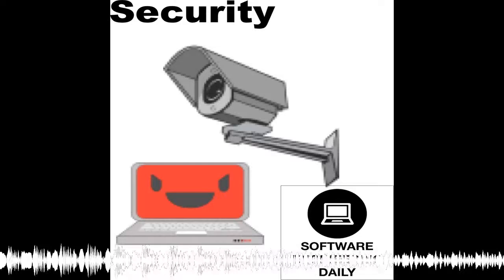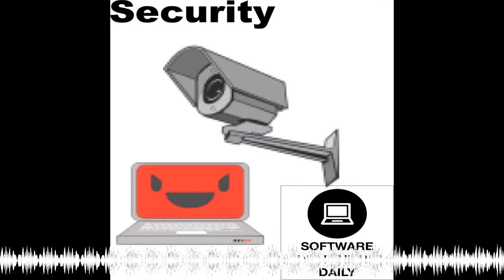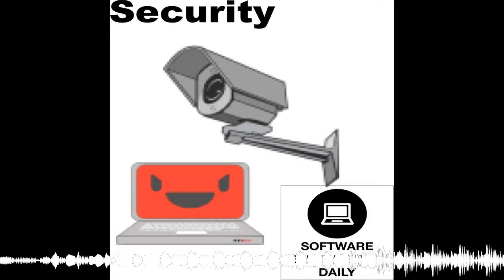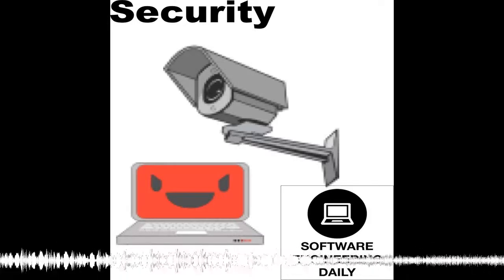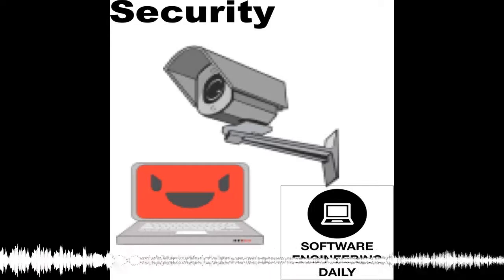What are some strategies that a smaller company can employ to ensure that they have some degree of security, or should they bring in somebody from outside every now and then to audit their system, or what are the strategies they should employ? There are a few things they can do.